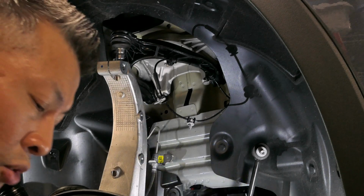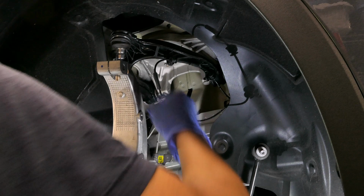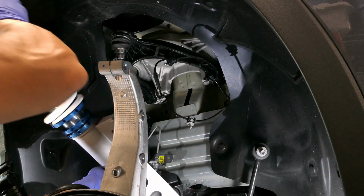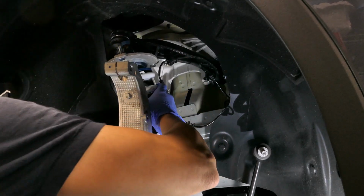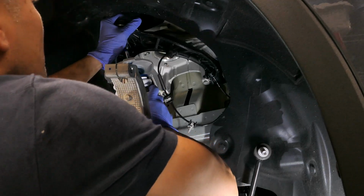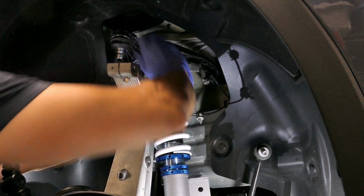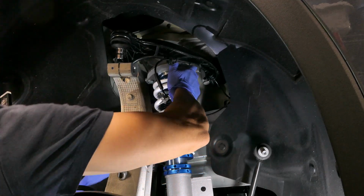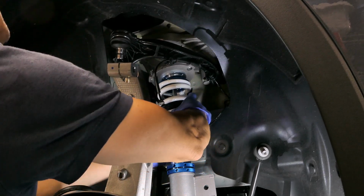For the install of the new coilover, here is what I would recommend that you do. Again, you're going to put this kind of the same way that you brought it out, at an angle onto the axle. Just be careful of the top. Okay, all right, and then you've got to push this up once again. Okay, so now that this is in, believe it or not, the top hat has to go in a very specific way. And let's make sure that I've got this correct. Okay, that is the correct way.